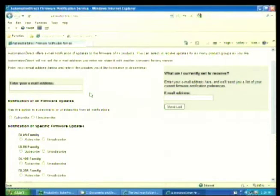Right. So if you sign up here, you'll get just the firmware notification, so you'll know the instant we upload new firmware for it. And like I said, we also have one for the software as well. You can get to it off of the software page. Yeah, it's a very, very useful tool.